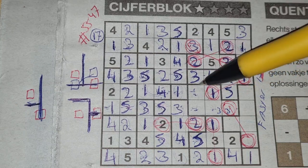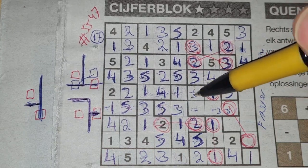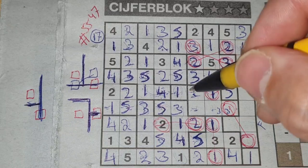I think this box should be a 2 because it can be 1, should be a 2, can be 3, can be 4, can be 5. Yes, definitely a 2.